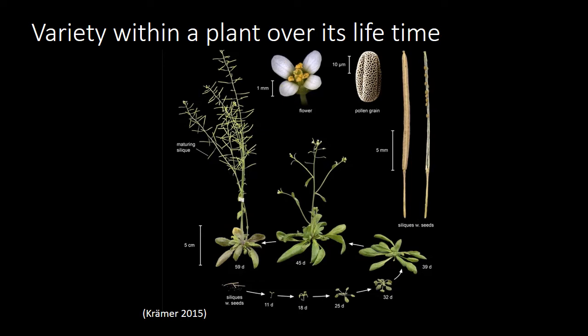And plants keep producing these organs while they're growing. So it's not like an animal where you're born with most of your organs. They can keep making them throughout their life, which would be quite useful for us at times as well.